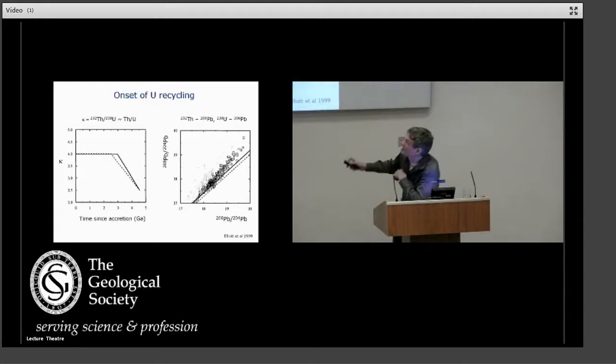The nice thing, and the reason we compare uranium to thorium, is because these both have decay systems. So not only do we get the magnitude of the perturbation of uranium, but we get the timing of it. And so thorium goes to lead 208, uranium 238 goes to lead 206, and these are compositions of bits of the mantle. Now, the earlier you have this change from high to low thorium uranium, the more you go from where you want to be over to the right.